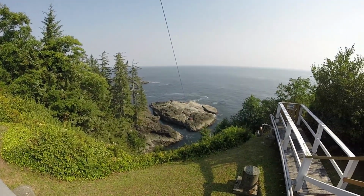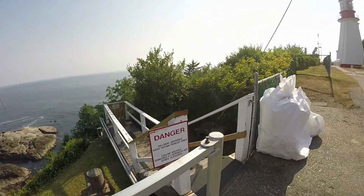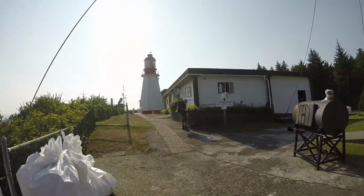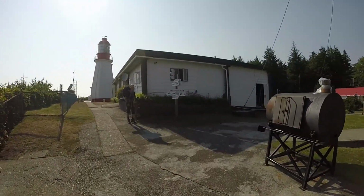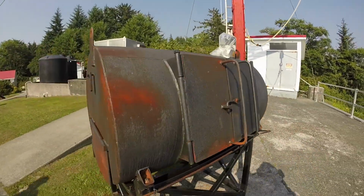Still at the lighthouse, looking down the water. Looks like they've got a nice smoker here.